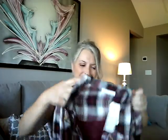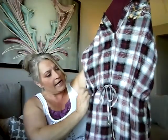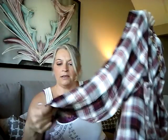I love spoiling her. Okay, so anyway, this is another dress. It's got a little tie. It's not elastic, it's just a drawstring tie waist. And it's really cute. I like that. Oh, and the sleeves, it's got a button on it so you can roll your sleeves up. And yeah, it's got the little, oh, maybe not. How would you roll it up? Maybe it doesn't. I don't know. I'll have to check that out.